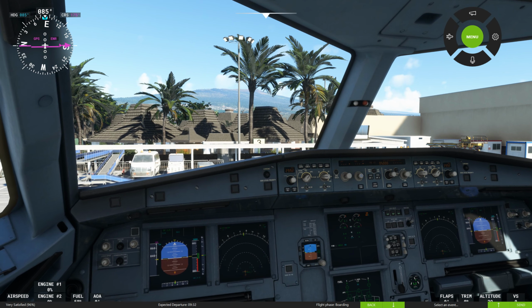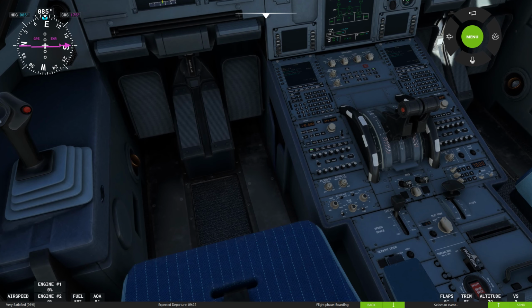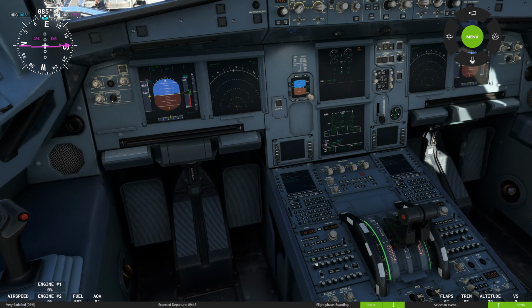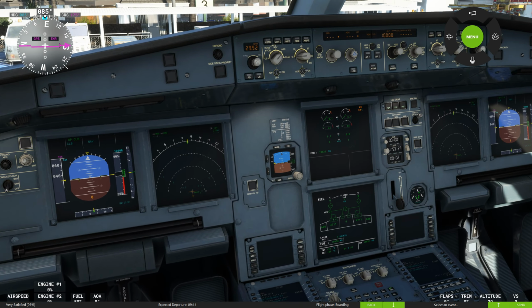Kona clearance delivery, Cactus 748 IFR to Honolulu, ready to copy. Cactus 748 is cleared to Honolulu Airport as filed. Takeoff runway 17, climb and maintain 10,000 feet. Departure frequency is 126.0, squawk 0416.